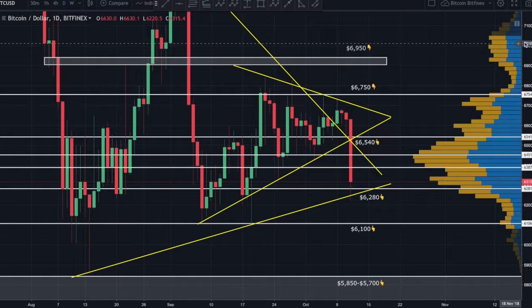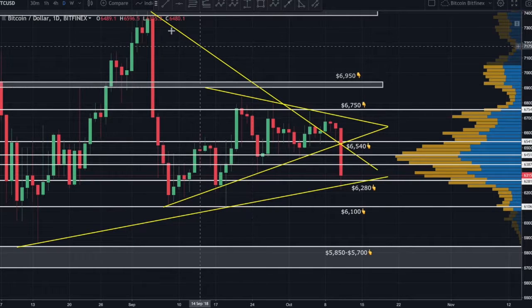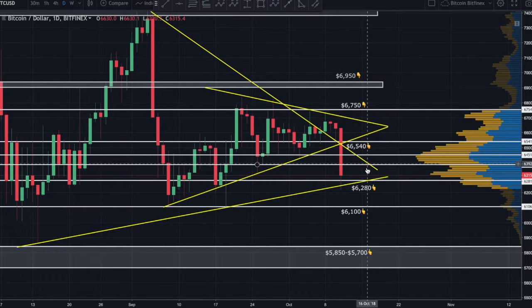We're looking at Bitcoin to the US dollar. This is the one-day chart on Bitfinex. And obviously, Bitcoin, we talked about this, guys. It had broken out of this larger wedge here, but it was still continuing to create a series of lower highs, higher lows, getting squeezed tighter and tighter. I told you it was creating kind of a wedge within a wedge pattern here. That's exactly what was happening.